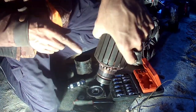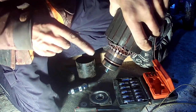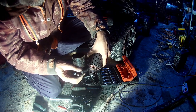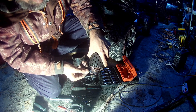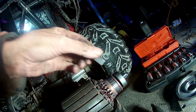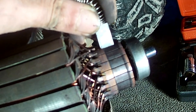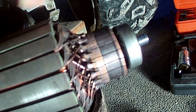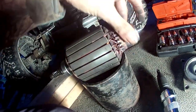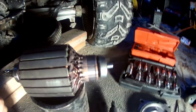But there's a good look at the commutator. I don't know how well you can see how deep that groove is. And it looks like the brush is along here. So it's hitting right there. So if I line up that groove, it's this way. And that tells me where is it on this? Actually, it looks like it's on this side. So the brush is hitting like that, which tells me it's not making full contact, and chances are it is definitely arcing.